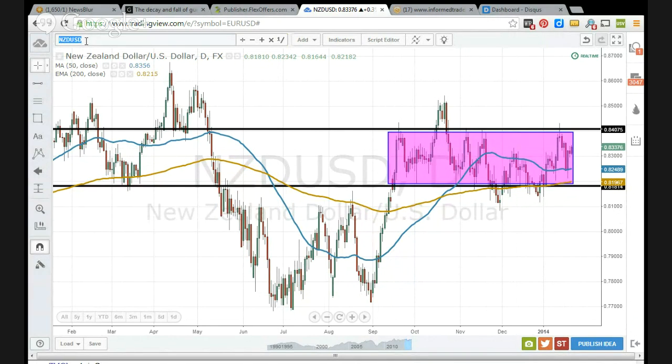Okay, on the screen now is New Zealand dollar. First thing, as folks who have been watching this know, I like to start with positions that I have on at the moment. I do not really have any positions on. I do have an order that has not yet been filled on Aussie Yen. It's an order to go long. So let's just pull that up.